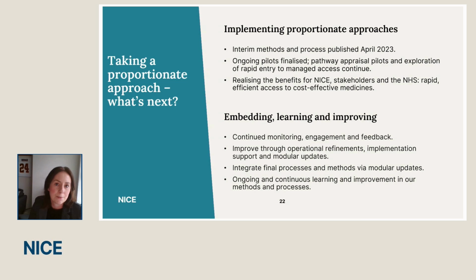And then moving through time, as we continue to embed and establish these processes, we will be seeking to formally put them into the manual for the Centre for Health Technology Evaluation Processes via a formal modular update as well. So that will be happening through the next year also. But this will always be now about how we go through a system of quality and process improvements moving forwards. But PAT is here to stay in a way, but that's a good thing, I think, and I think that provides a benefit for everybody.